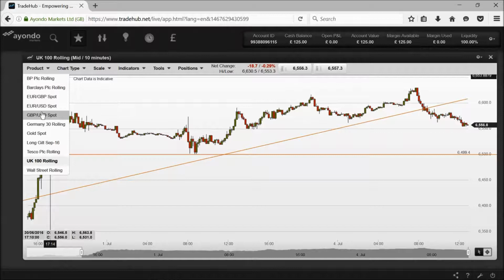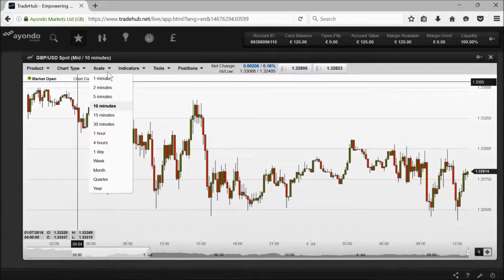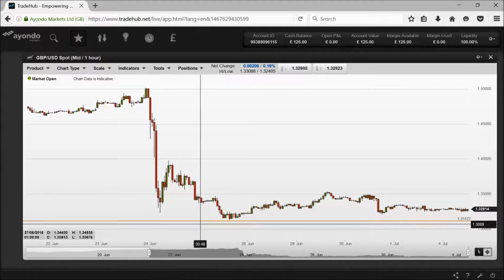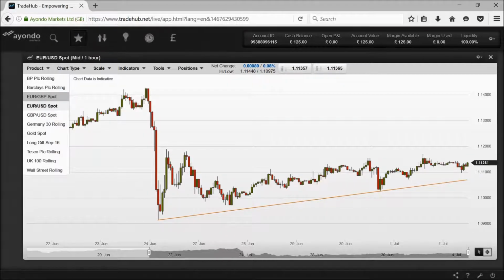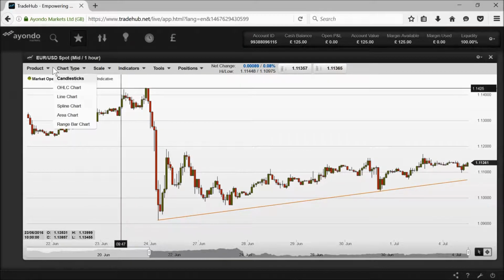The pound against the dollar is still a little bit mixed, but the big level to look out for are those lows that we've seen over the last week, just ahead of 131. I think that's the big level. And the euro, even though it's maybe not the most volatile market at the moment, is still within that trend that's been in place since a week last Friday. So any weakness on the euro still looks like a buying opportunity.